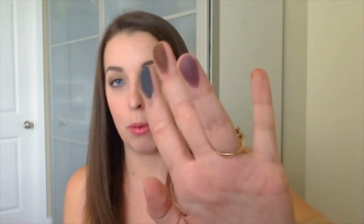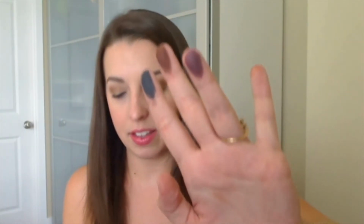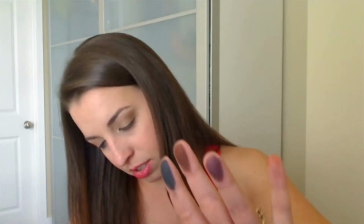It's like this beautiful deep charcoaly blue type of color, and it is so pretty, and I think this would make such a beautiful smoky eye. I've never done it before, but if I had to guess, it would turn out really pretty. So I may play with that in the near future. And then the other one is this deep purple right here. I think that's gorgeous too, and that one is called Fur Elise.